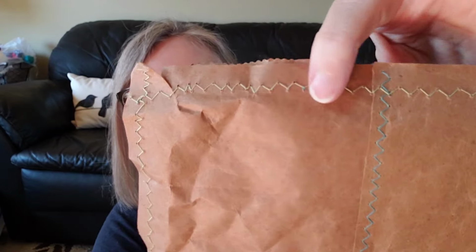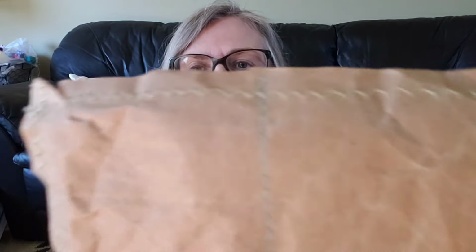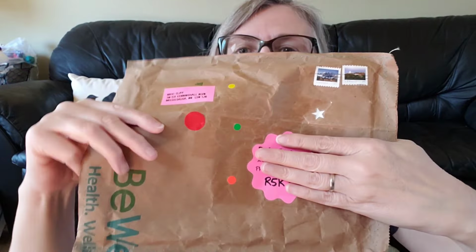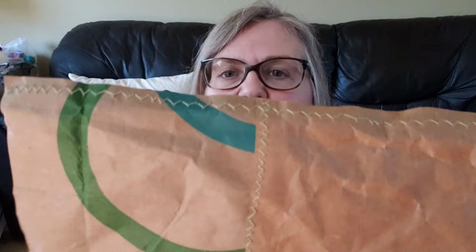Look at this. This is a packaging that I received my next order in, and it was actually sewn with a sewing machine with pieces. I'm not going to really show you. I guess I can show you a bit. Very cutely packaged, which makes things very exciting to open.